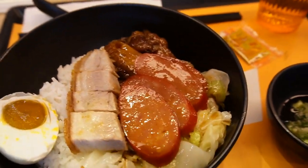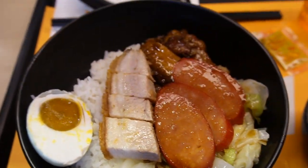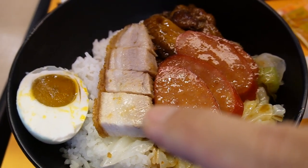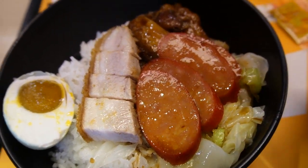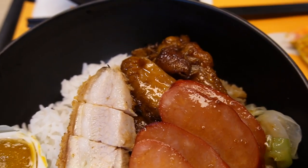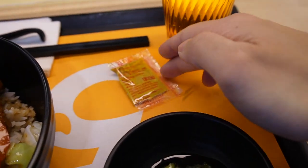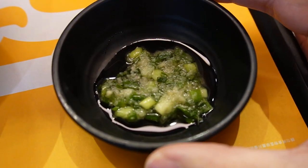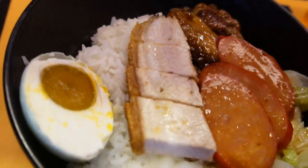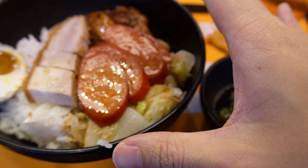So I opted for the four treasures. This is the salted egg, and that's the crispy pork belly. That's the Chinese sausages, and this is the soy sauce chicken wings. And they give you some water on the side and some mustard and scallion ginger oil, which is for the chicken. But I would love that as a condiment to accompany the rice.